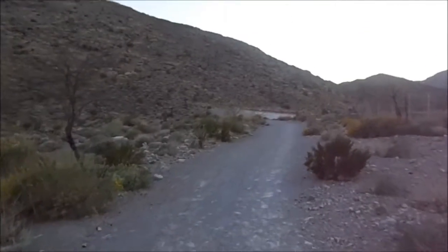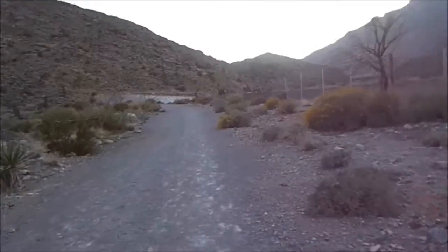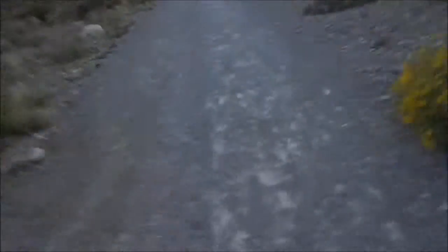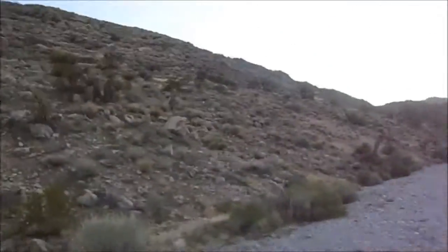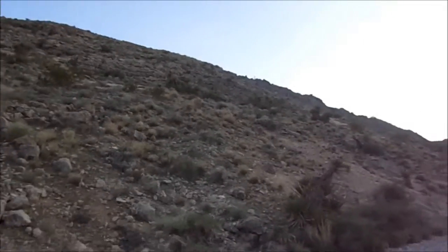Alright, this is an old horse trail for horses. Probably a bicycle trail or so. Alright, I'm gonna ride a little further up and tape some more. This is where the bicycle, this is where the horse trail begins. Yeah, I figured we'll go through this horse trail.